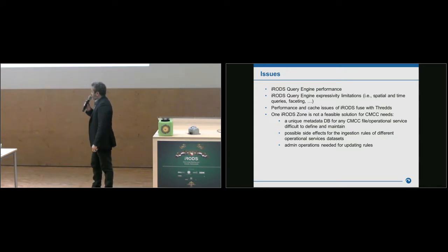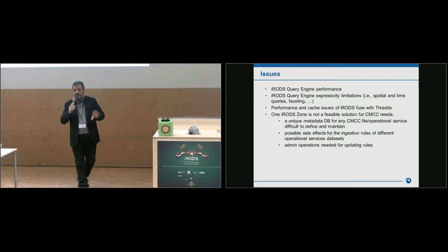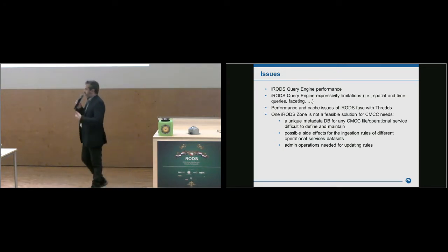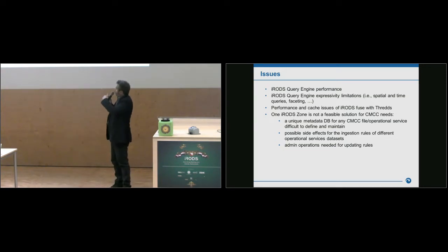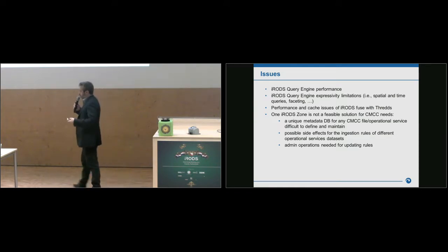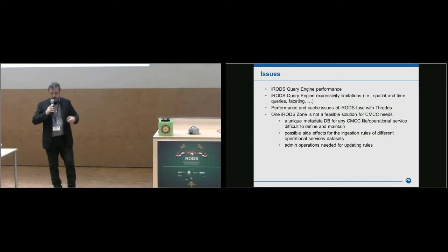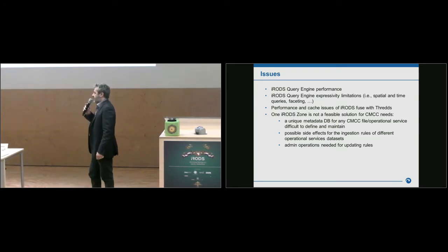The other point that we looked into: we did this kind of experiment only with IPCC CMIP5, but we have other services. We cannot rely on one iRODS zone because it's difficult to handle with a unique metadata DB, and we can also have possible side effects for the ingestion rule, and we also need to modify files that are modified by an admin.